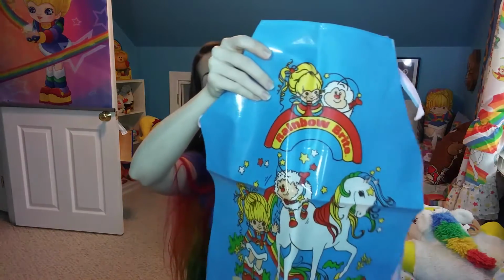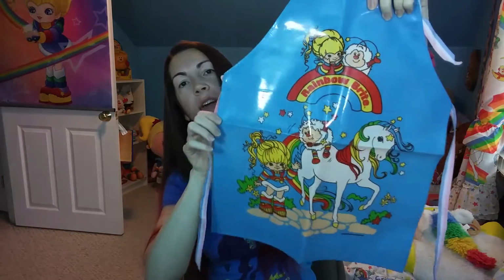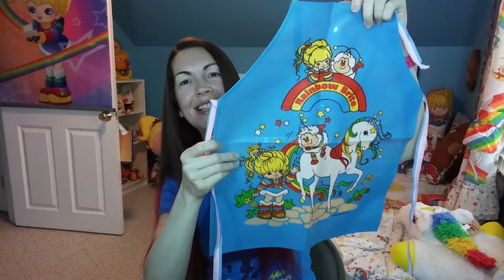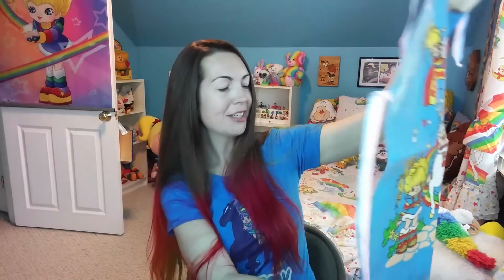Next, I did get something from overseas. This is an apron for little ones while they're cooking or crafting or whatever they're doing that they might make a mess. They can wear this to keep the mess off of them. And it actually says on the back here that it's 100% PVC coated cotton. I didn't even know they could do that with PVC.